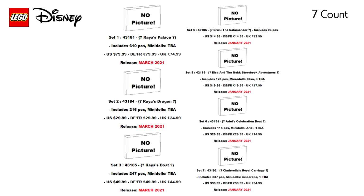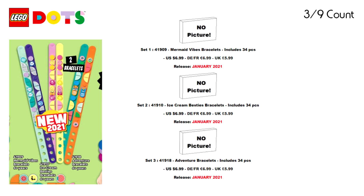Next, we have set number 43191, Ariel's Celebration Boat. That will include 114 pieces, 2 mini dolls, and will retail for $30 in January. And then finally, we have set number 43192, Cinderella's Royal Carriage. That will include 237 pieces, 2 mini dolls, one being Cinderella, and that will retail for $40 in January as well. For LEGO Dots, we have quite a lot to talk about right here.